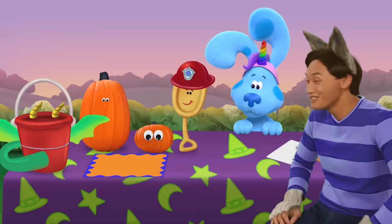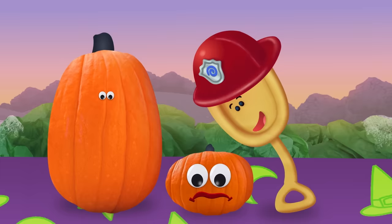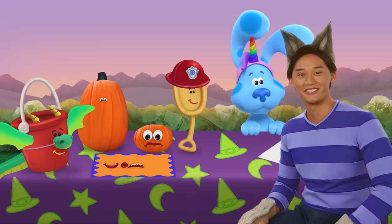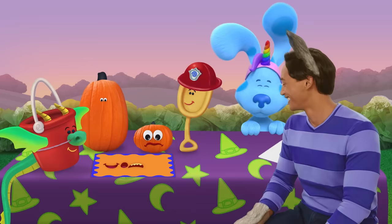Thanks! I want my pumpkin to have a frown, like this! That frown kind of makes the pumpkin look grumpy. Kind of like a grumpkin. A grumpkin. Well, I want my pumpkin to be the opposite of grumpy. Ah, right. Kind of figured.